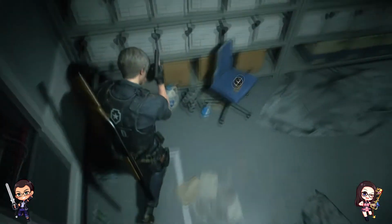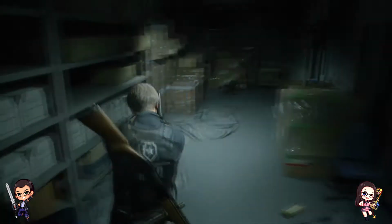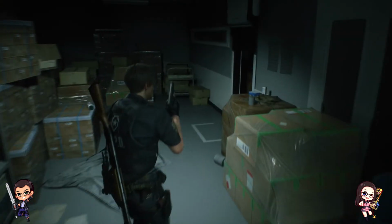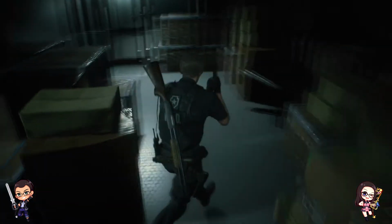Signal modulator. Somebody's note. Everybody's turned vegetified? They keep coming back again and again. Burn them all. Burn them until their whole body's black as ash. There's no... Oh, son of a gun. So shooting the stupid things isn't enough. I gotta burn them? Well, thanks for telling me that now.